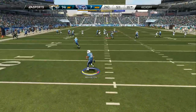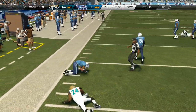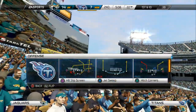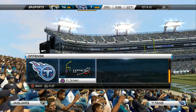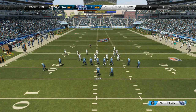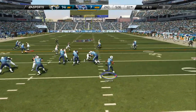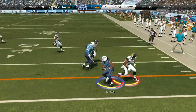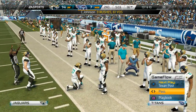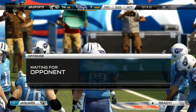And he begins his return. And he's tackled just past the 20. We'll mark it at the 22-yard line. Chris Johnson lined up in the backfield. Run it with the counter. Good job by the running back that time, finding the open hole and picking up those extra yards.